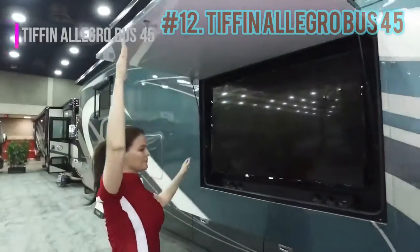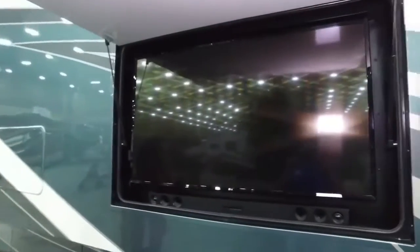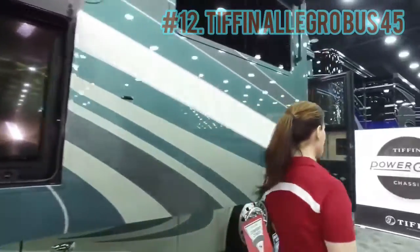Number 12, Tiffin Harley Grouper 45. That is our number 12 pick.